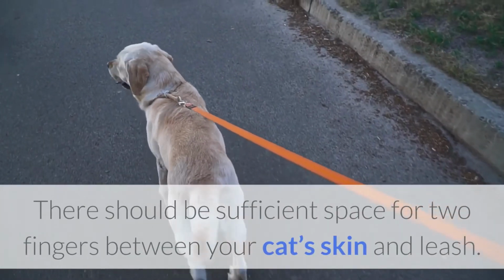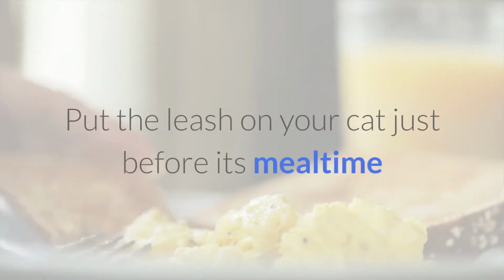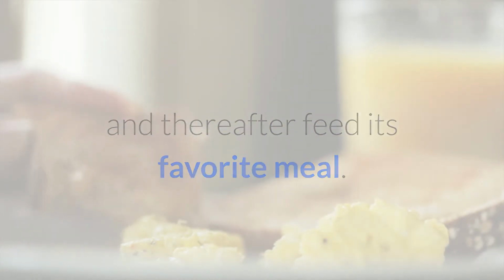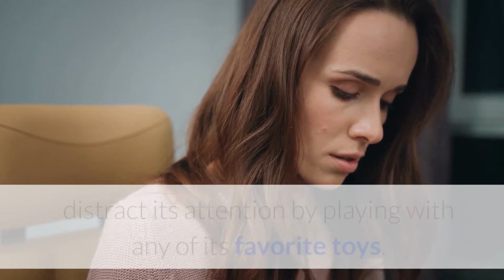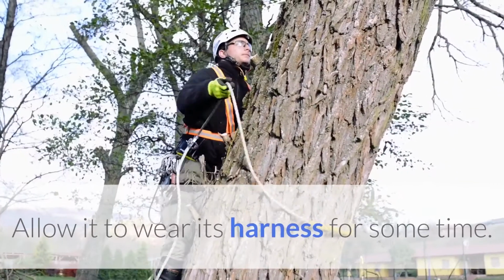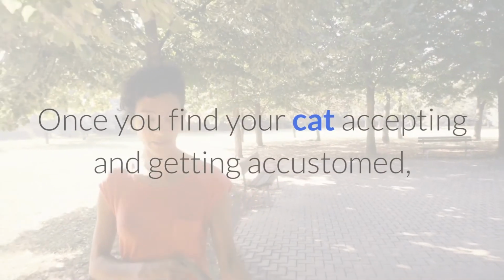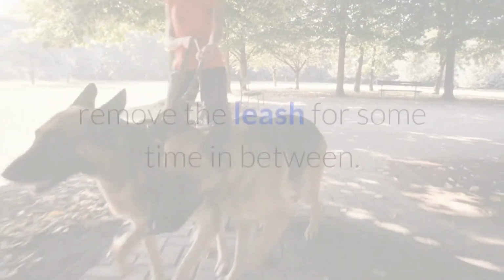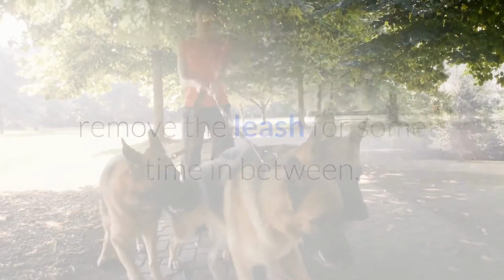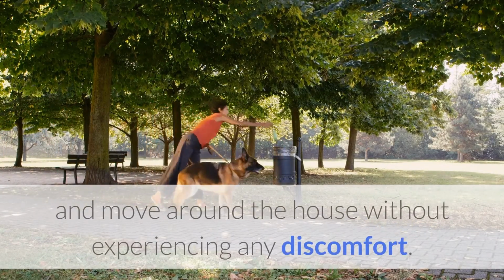There should be sufficient space for 2 fingers between your cat's skin and leash. Put the leash on your cat just before its mealtime and thereafter feed its favorite meal. If your cat finds it disturbing, distract its attention by playing with any of its favorite toys. Allow it to wear its harness for some time. Gradually, increase the duration of such wearing. Once you find your cat accepting and getting accustomed, remove the leash for some time in between. Allow your cat to wear its leash and move around the house without experiencing any discomfort.